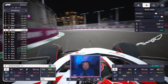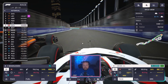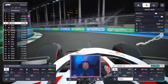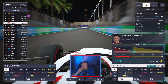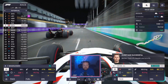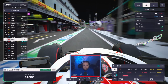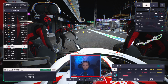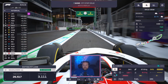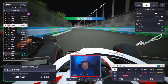Magnussen's lost Bottas, so we're not going to get DRS, but that's fine. It's an overtake. But he has DRS. We're putting good laps in. There's Mick Schumacher and Sainz coming in. We're waiting. Sainz had a pit stop issue. We were waiting for Schumacher to get past us.